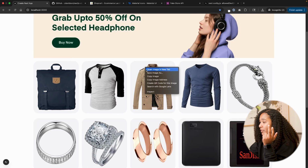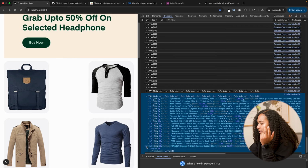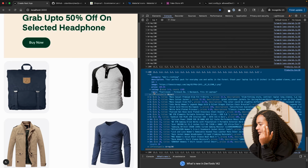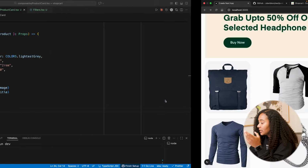I don't know if this API returns a rating. Let's see. I think it might. It does return a rating, fantastic. All right, so let's copy this. So we need the title, which is a title, fantastic.